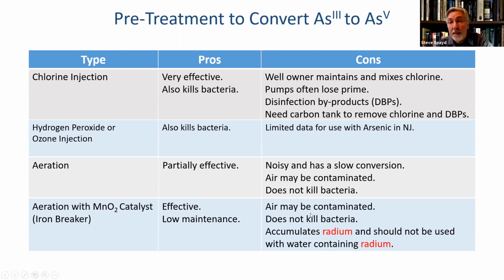Potential problems: the air may be contaminated, and it does not kill bacteria. And this type of media would accumulate radium. And if the water has radium in it, it should not be used. You don't want to use manganese oxide medias or green sand, which is a manganese oxide coated media.